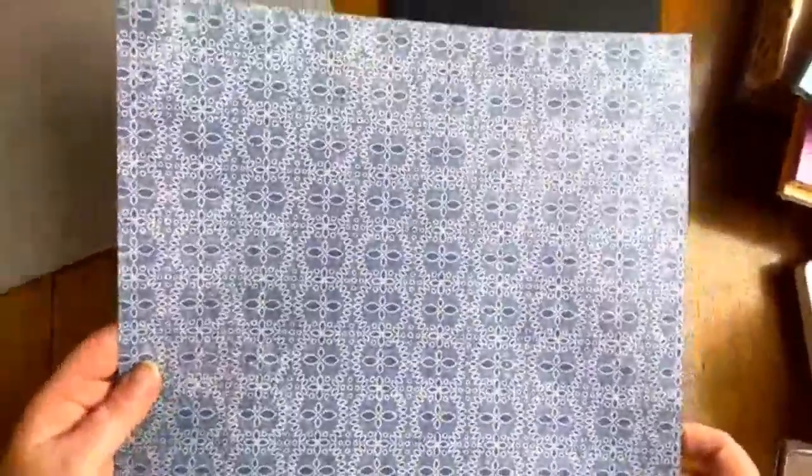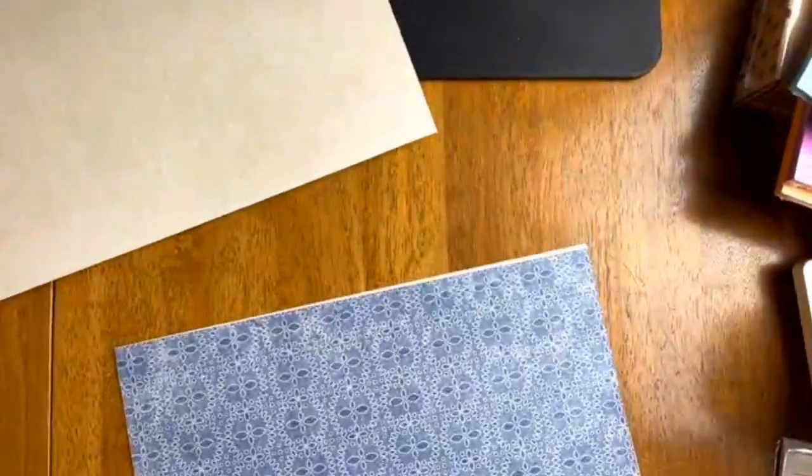Okay, so here's this pattern here. This looks like wallpaper. And here's the other side. Really neutral, really cool tone. And that has a whole look to it, but it is actually the pattern that's printed. And so this reminds me of a neutrals pack almost. Really is.